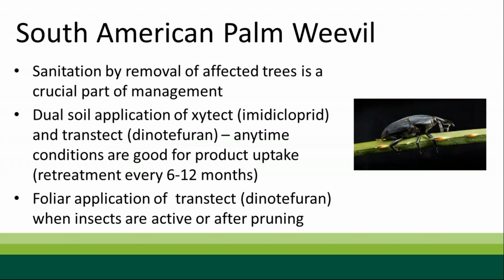But then, like I mentioned, the foliar application of Transtect after the pruning, or potentially when insects are active. So if you were unable to treat before the signs of the weevil, you could do a treatment to knock them back and then do that application, the dual application.